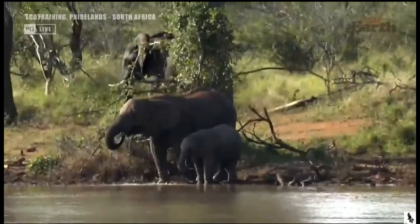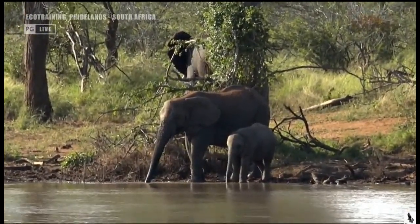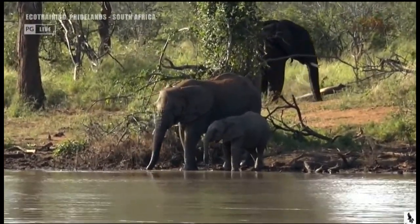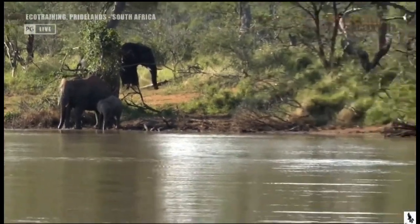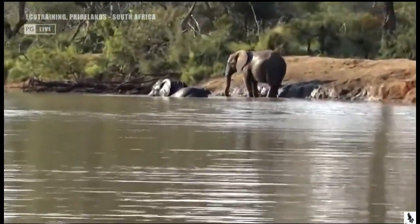Maybe one of these bulls that's there is exactly the one that was harassing her. It all looks peaceful right now, and it's very hot today, so she's not going to stay too long away from the water. She's going to want to get a drink, especially if she's got a youngster. Behind her, you can see another elephant dust bathing. I can hear lots of trumpeting. There's plenty more elephants coming, I'm sure.